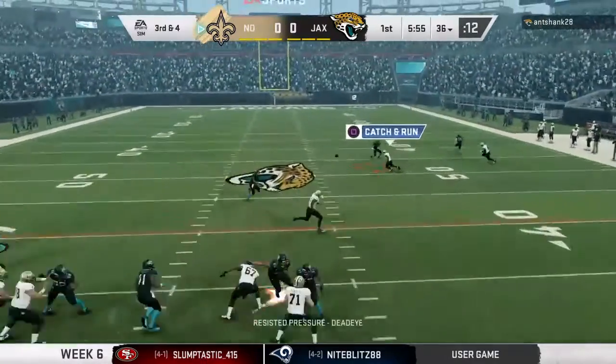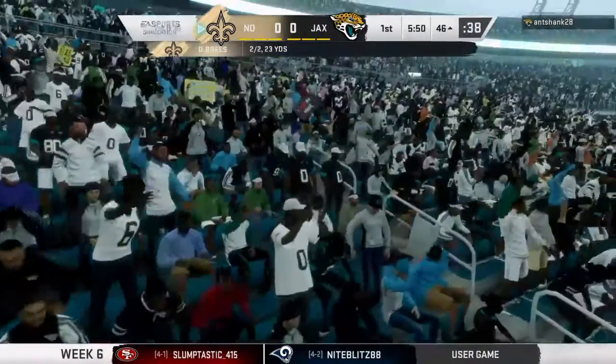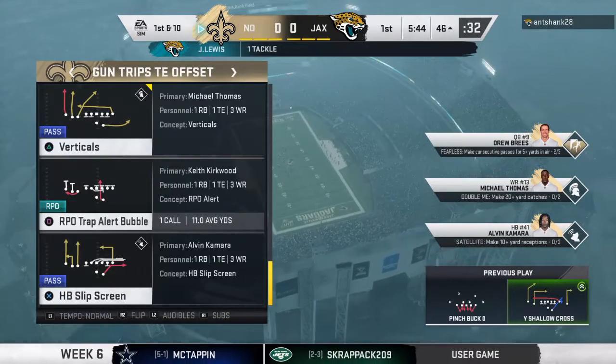To throw is Brees. The open man is Smith. And he'll be taken down, but not before he gets into enemy territory. Give him 18 there, and the Saints have a 1st down.